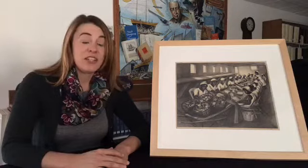So today I've selected an image by a local Talbot County artist, Ruth Starr, that was featured in our recent exhibition, Broad Reach, 50 Years of Chesapeake Collecting. I really love this particular image, and I'm excited to talk to you today a little bit about Ruth Starr, who was a really remarkable woman working in the early 20th century.